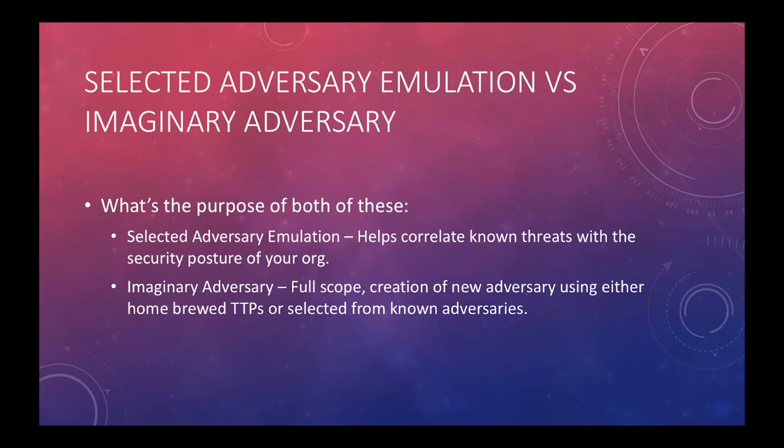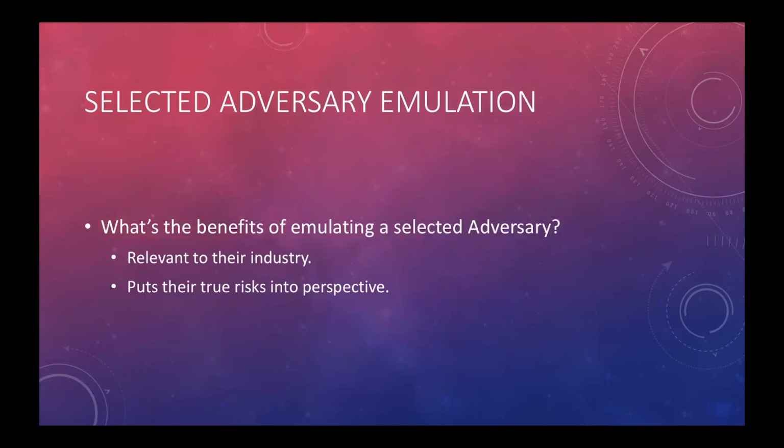Selected adversary emulation helps correlate known threats with the security posture of your org. We mentioned testing the operators or testing the defenders. This is where this type of emulation comes into play. It really tests your defenses. Can you detect this? Can you respond to this? Can you mitigate this? And it's very focused. Then we move over to the imaginary adversary: full scope, creation of a new adversary using either homebrew TTPs or TTPs selected from known adversaries.